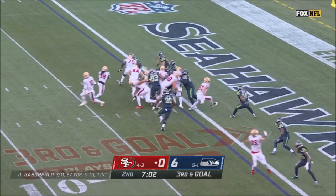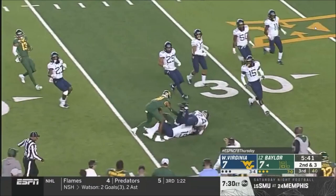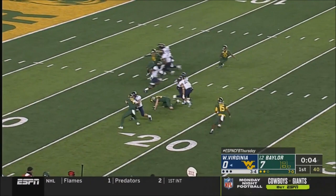A lot of Power 5 schools. He was a little smaller in high school. JaMycal Hasty. And he's got a good run inside. Here comes McCoy. Ooh, big hand.